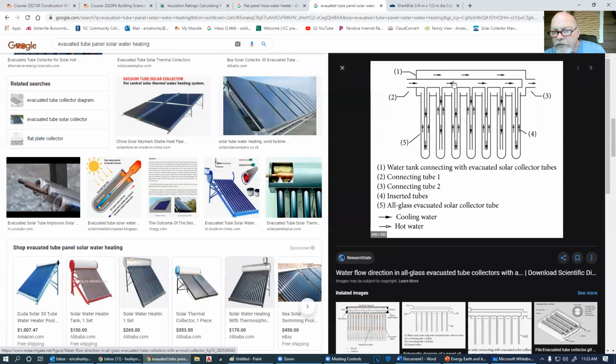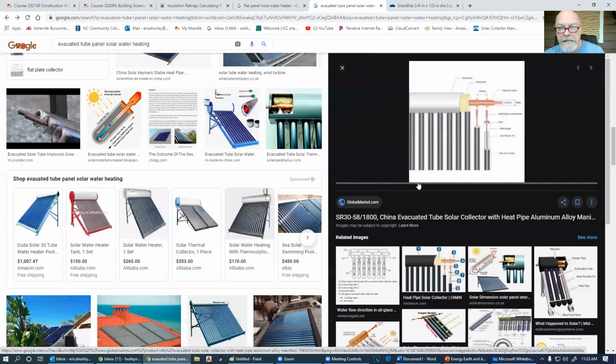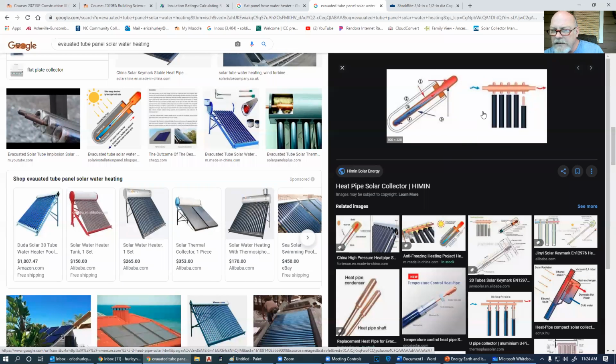All right, water flows through this riser. No, that's a bad picture. Let me back up. I didn't like that picture. Yeah, this is, well, I wish it was bigger though.